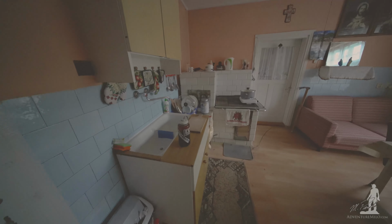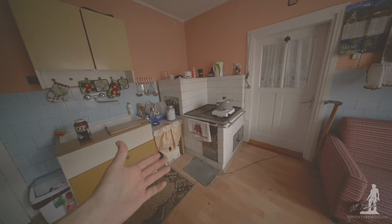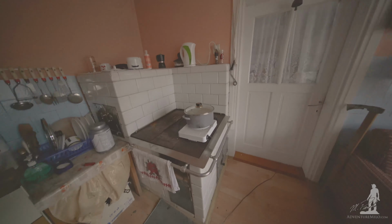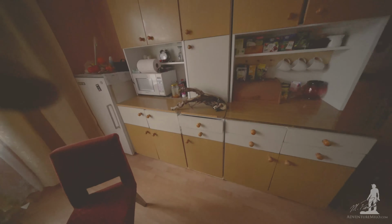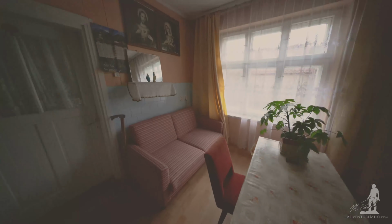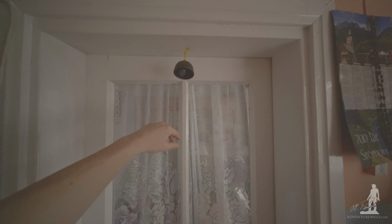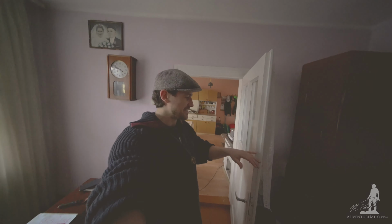So this is the kitchen over here. You can see this is the old school stove. I do turn it on sometimes, but because I am not in here all the time, I just use a hot plate. There's just one person in here. I eat dinner over here. This is the root that I found the other day. So, pretty kooky. I don't know what I'm going to do with it yet, but I'm pretty sure I'm going to decorate it somehow. And walking through here, I hung up a little bell. Every time I walk in there, I actually knock it with my head accidentally. Let's see if I can do it. Yeah, well, it didn't ring, but that's the idea there.